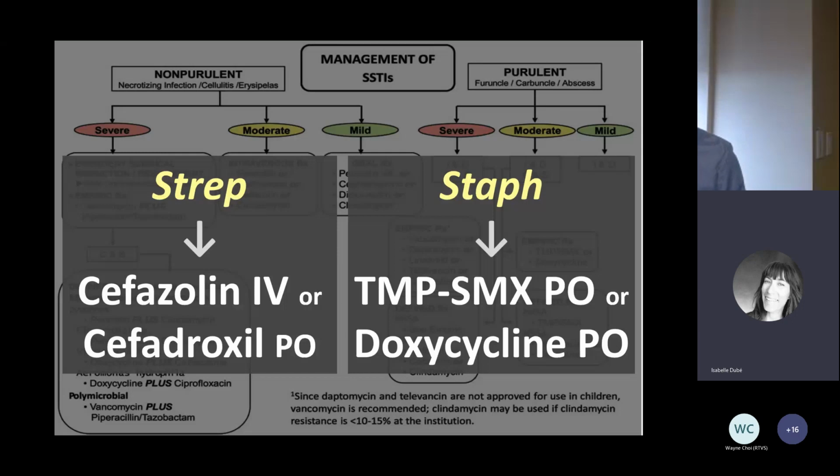Any other questions here before we jump to the next one? Yes. You said earlier to never do the one-time IV dose. Does that also apply in this context?